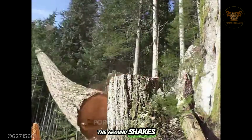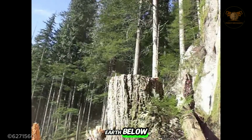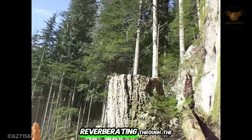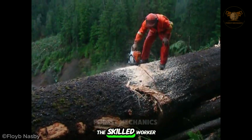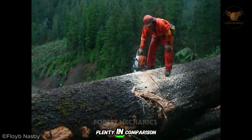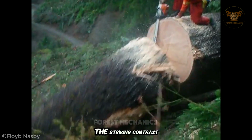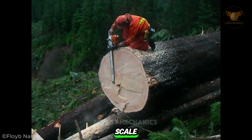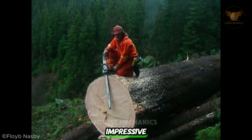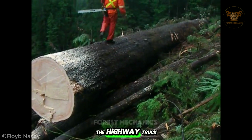The ground shakes as the mighty tree falls, its massive trunk crashing to the earth below, the sound of its impact reverberating through the mountainside. The skilled worker, standing at the base of the tree, appears almost tiny in comparison, showing us the vastness of the natural world around us. The striking contrast between the human scale and this giant tree highlights the impressive resilience and majesty of nature, a force that has stood the test of time.